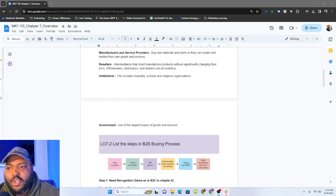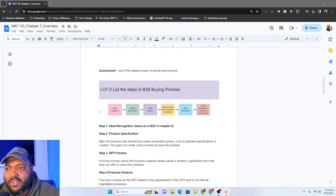Okay, so let's talk about the steps in the B2B buying process. So you have need recognition, product specification, RFP process, proposal analysis, order specification, and then vendor performance assessment. Okay, so step 1, the needs recognition, exactly the same as it is in the B2C that we talked about in chapter 1. Where we start seeing some varying of the process, or I would even say more detail of the process, is when we start getting into step 2 of product specification.